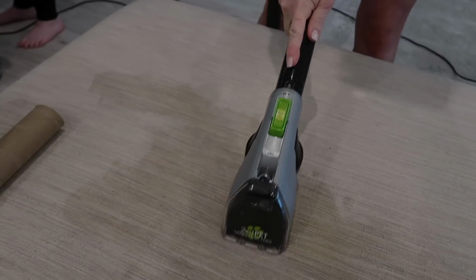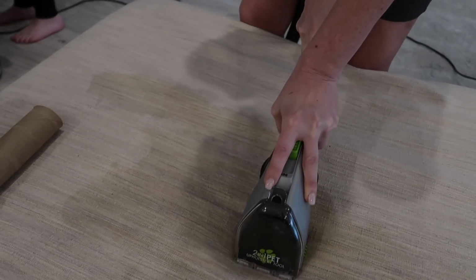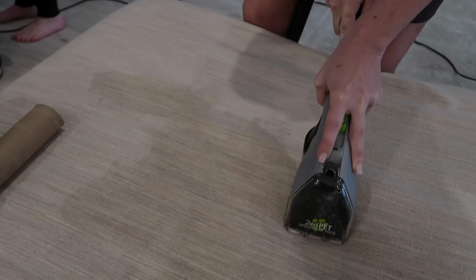I am planning on doing our swivel chairs because I had noticed recently they are so dirty.